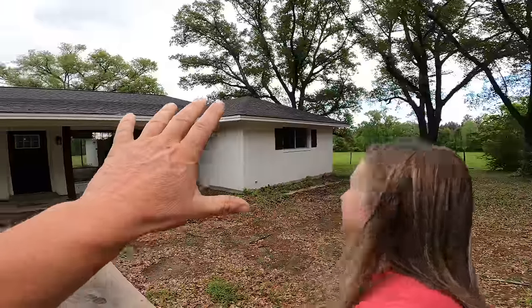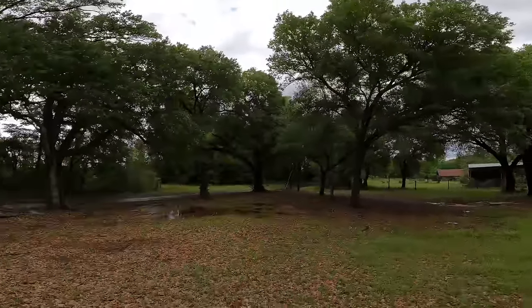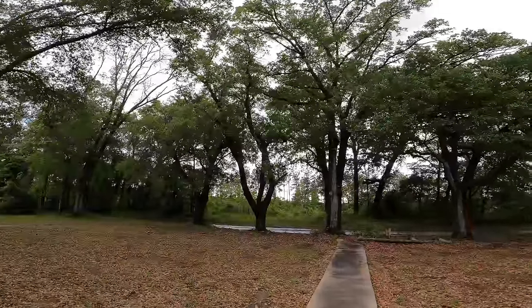We are now closer to the house. Thank you, narrator Kevin. I'm just saying, we want to give them a view. So there is the front of the house. There's our driveway. There's our yard. And there's our canopy trees blowing so good in the wind right now.